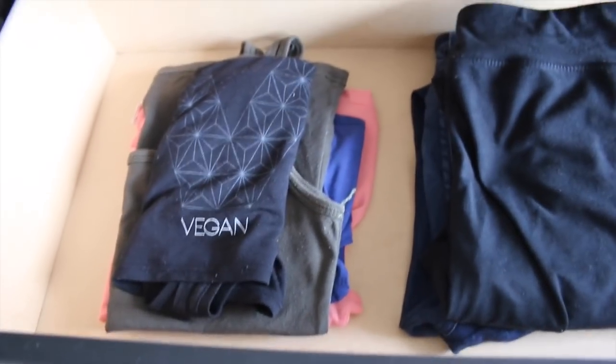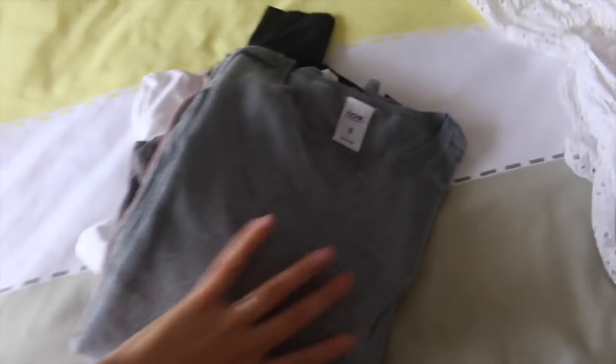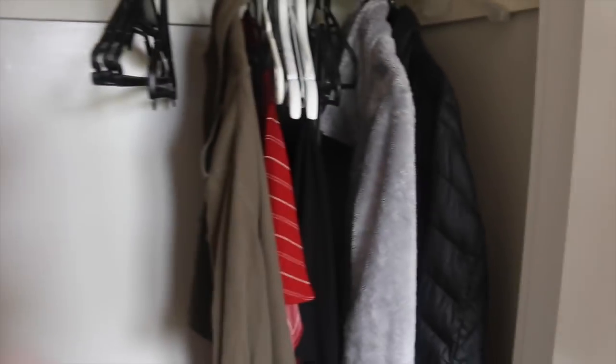Now I've emptied all my laundry into my dresser, and this is the final product. This is all the stuff that I am going to get rid of from the dresser. All of those can be given away, and then this will get hung up in the closet, which we will organize right now.